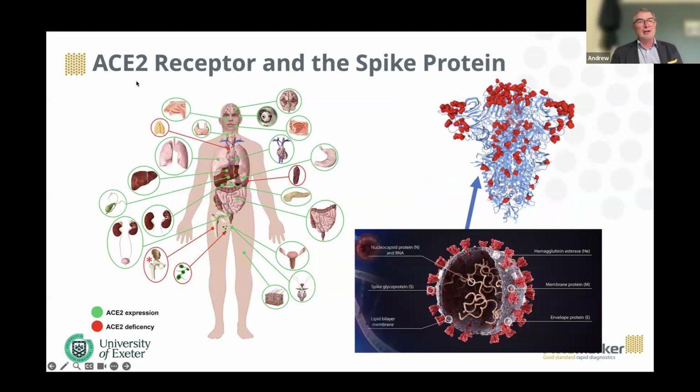Why so many? Well, the front door for the virus is this thing called the ACE2 receptor, and it will enter cells wherever they happen to be, whether in your brain, whether in your lungs, whether in your liver. All these parts in green have ACE2 receptors, and that's the problem. It's difficult to clear from all these regions. And ACE2 is the front door, and this is the bit on the virus that allows it to go through the front door. It's called its spike protein, and it joins into these ACE2 receptors around the body.